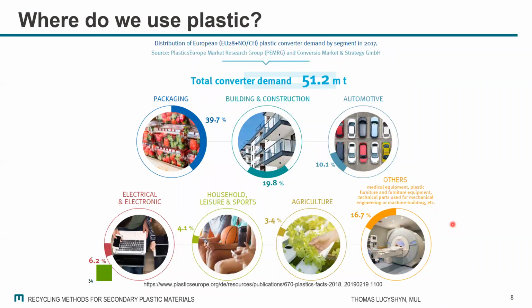If we're looking at where we use the plastics, we have the big three: packaging, building and construction, and automotive. Packaging is clearly the champion, with almost 40% share of all the plastic going into packaging, 20% in building and construction, and about 10% in automotive, and then the rest is distributed over some other applications.